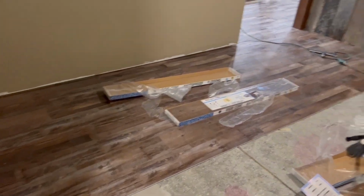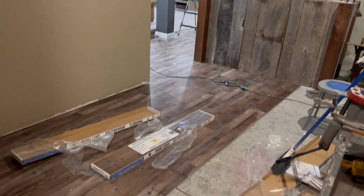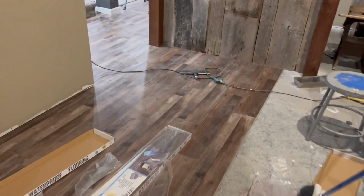And this is how far James got tonight. He got a decent amount done. And really just like an hour and a half when he got home from work. So, making progress.